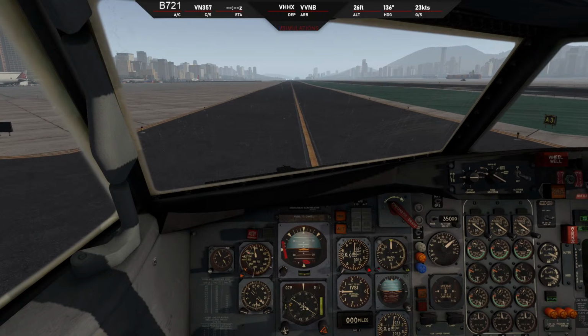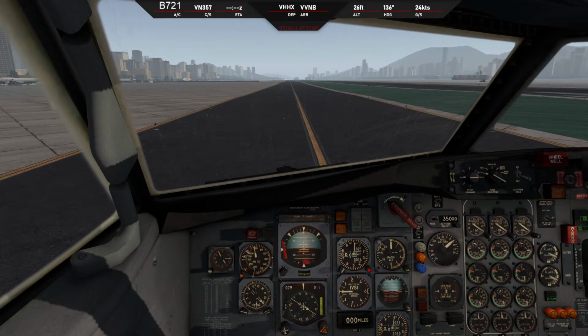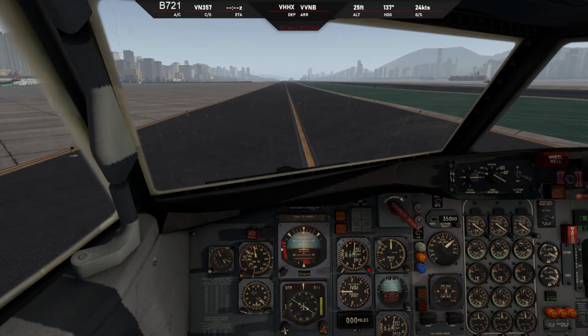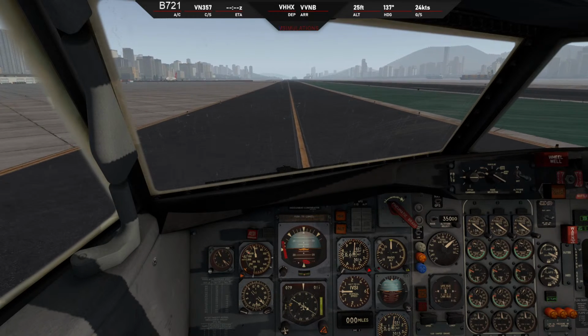Captain says, you haven't flown this one in a while, been too busy with the 747. It's hard not to fly a 747. Realistically, I could have flown the 747-200 probably for five or six streams in a row, but I know you guys want to see a variety of aircraft.